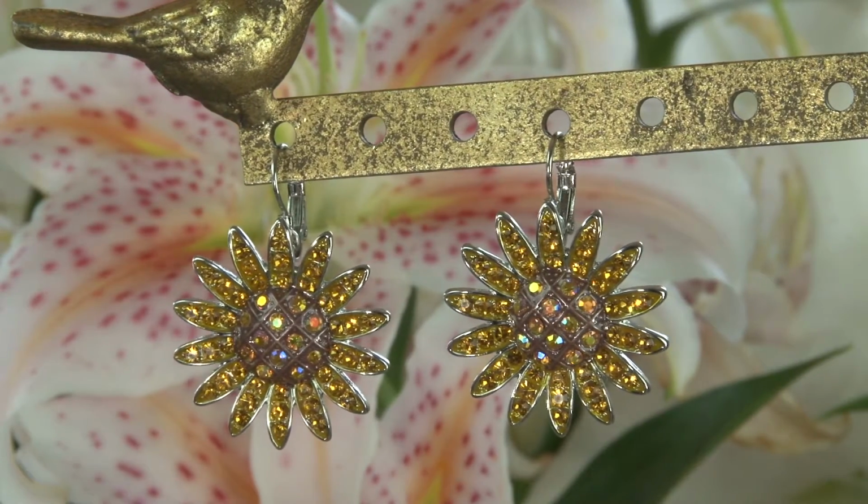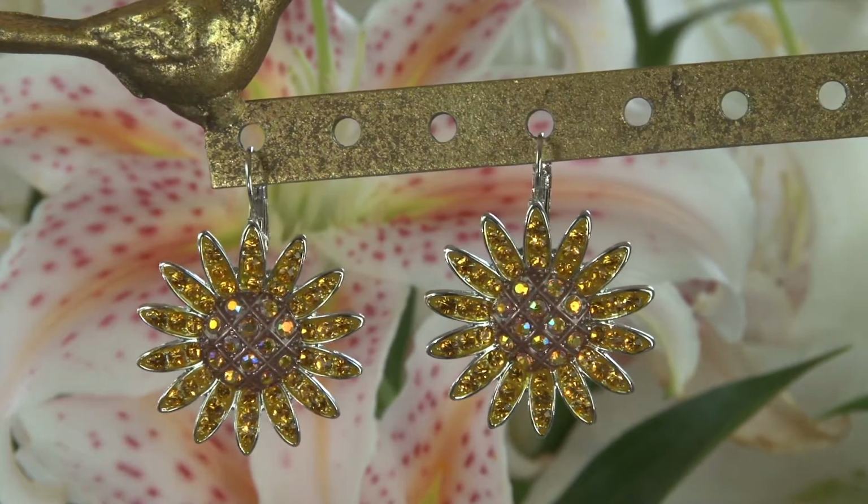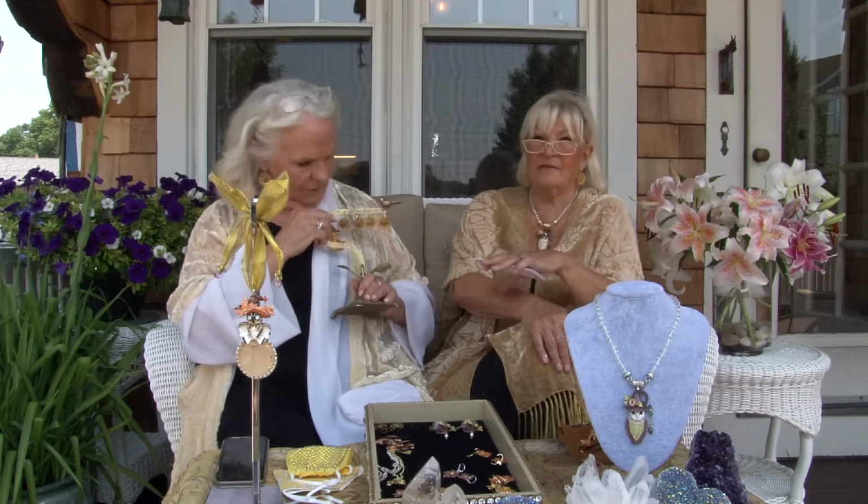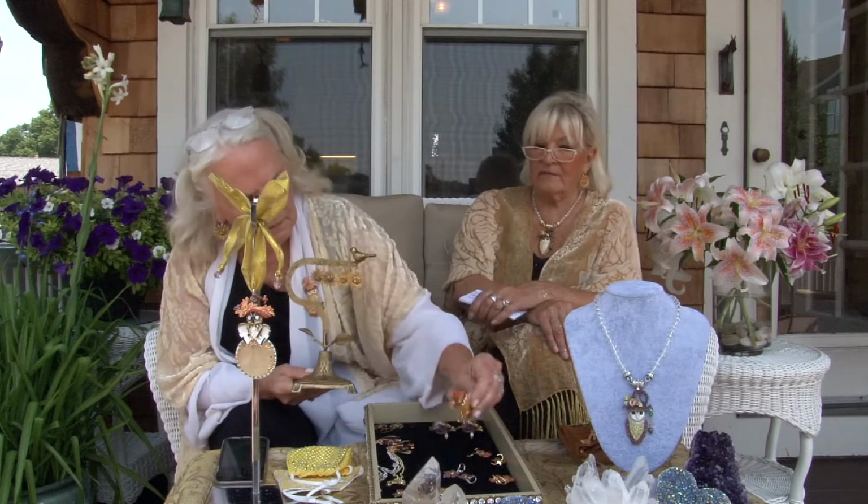But I think these are great. Great size because you can see them and they're not pulling on your ears. You can see them and they don't hurt. It's beautiful, and it's a neutral. It goes with everything you have on. Goes with black, it looks gorgeous. You got red on, it looks gorgeous. It really does. Okay, so that's that earring.